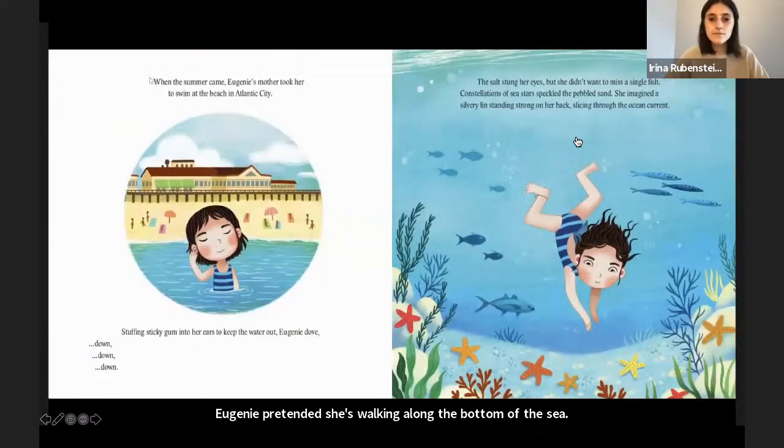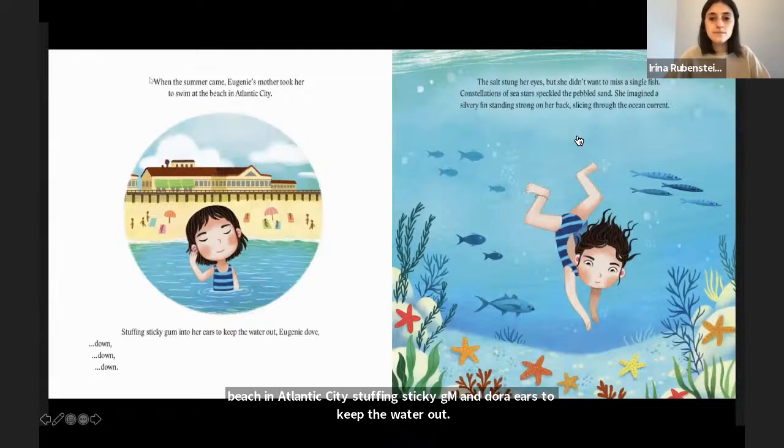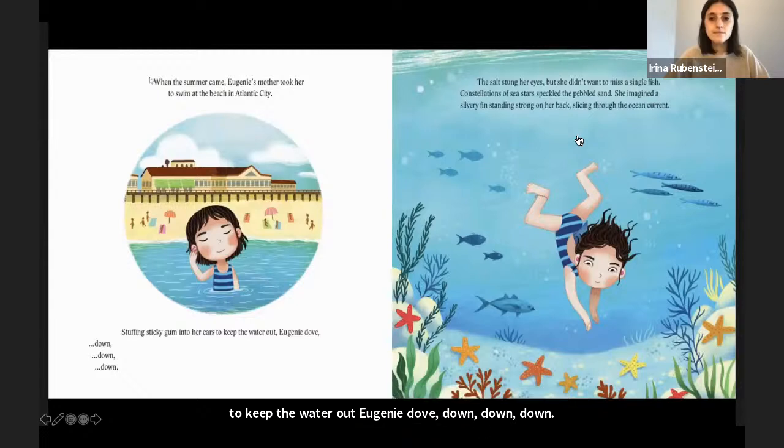When the summer came, Eugenie's mother took her to swim at the beach in Atlantic City. Stuffing sticky gum into her ears to keep the water out, Eugenie dove down, down, down. The salt stung her eyes, but she didn't want to miss a single fish. Constellations of sea stars speckled the pebbled sand. She imagined a silvery fin standing strong on her back, slicing through the ocean current.